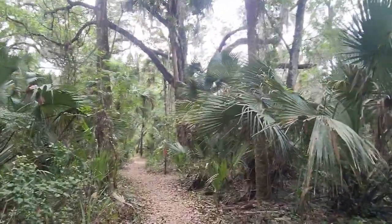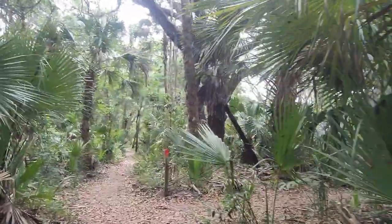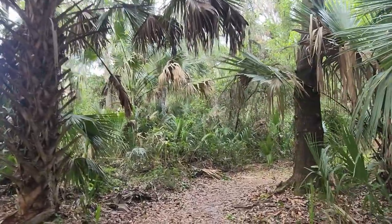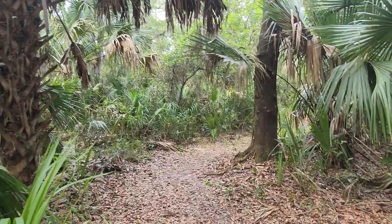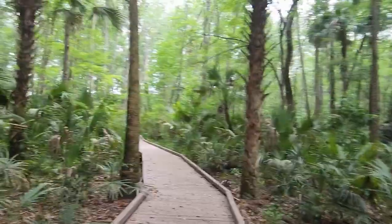I think we're getting ready to cross that road that I was telling you. Just kind of bisects the trails, or it could be another trail. Let's take a look. I have no idea. It's not marked. There's no letter on here. Well, I don't think we'll be back this way, but if I ever come back, I'd like to walk down that and see what that is. I always love these boardwalks.